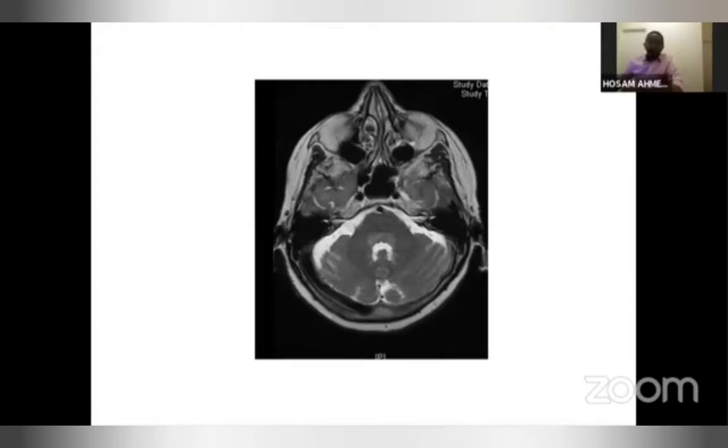So if your answer is brain stem encephalitis, you're correct. There are some changes in the brain stem, in the midbrain and pons. There is some type of haziness suggesting a brain stem encephalitis, which is also one of the reported complications of COVID on the brain.